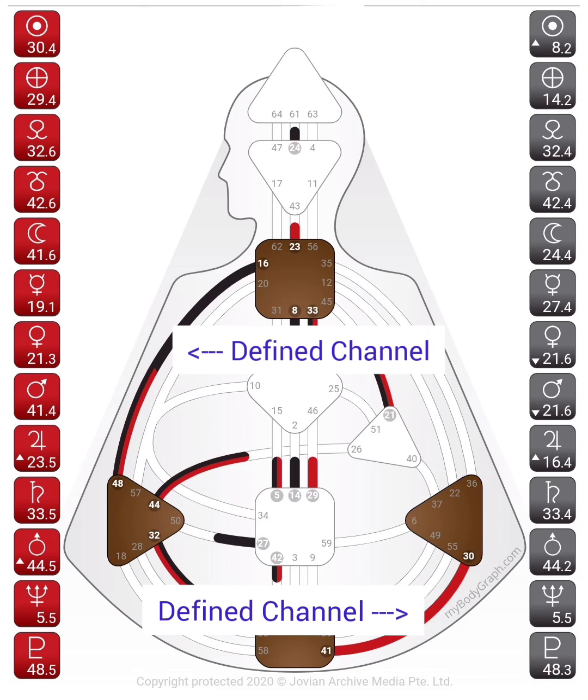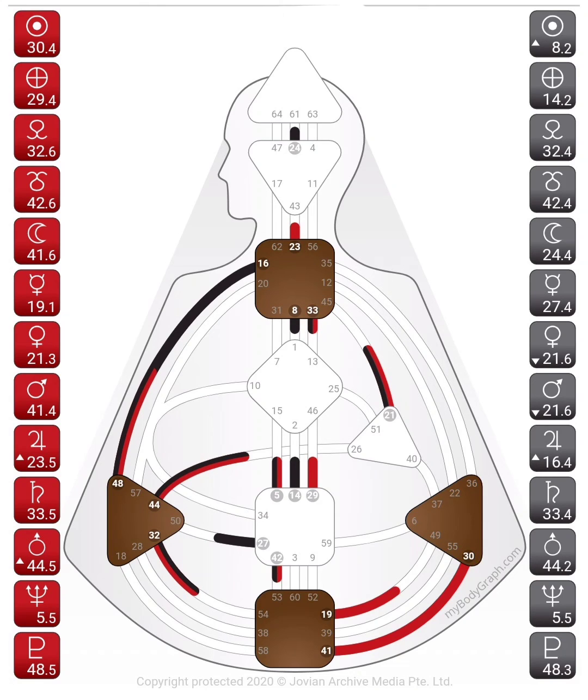So on my chart here, I have two defined channels. That's going to be the channel 16-48 here on the upper left, and the channel 30-41 on the lower right. Even though I do have a lot of other gates that are defined, the channels next to those gates are not defined. That's because only half of the channel is filled in. The opposite gate is not defined, so that channel is not defined.